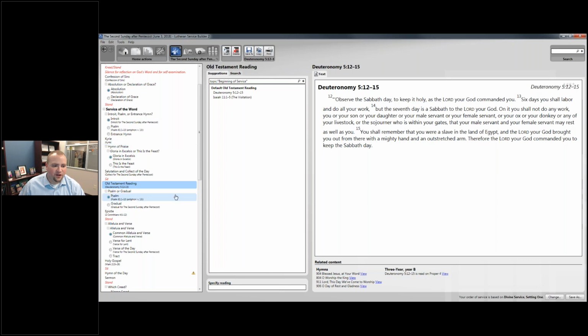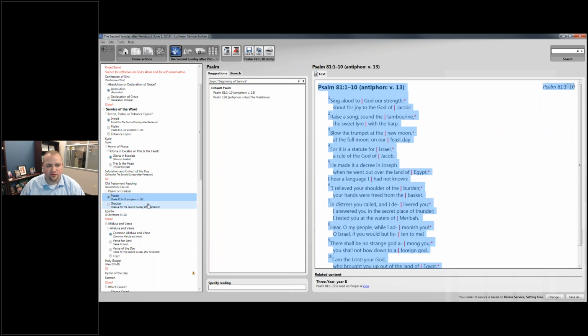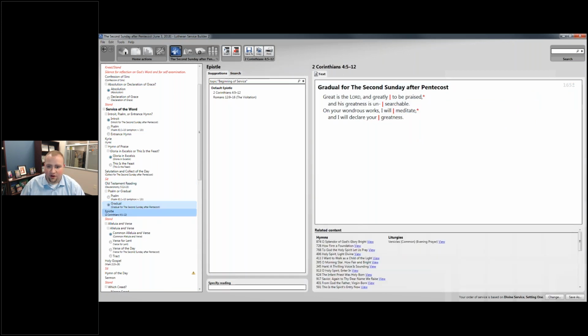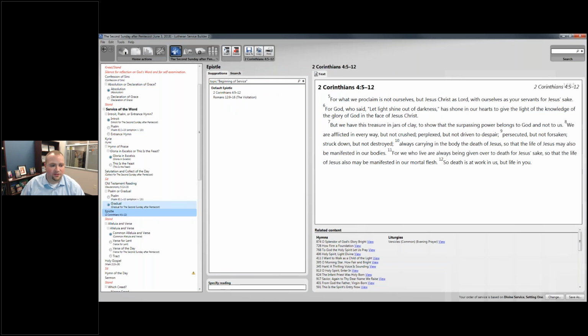So first off, Old Testament reading, like we said before, the theme is around the Sabbath day. Observe the Sabbath day to keep it holy. Not only does it pre-select the readings for you, it gives you a way to preview that. So we've got that there. We'll move into the psalm or gradual. I'm going to choose the gradual for this because it is chosen for the second Sunday after Pentecost. The epistle is already chosen as well from 2 Corinthians.